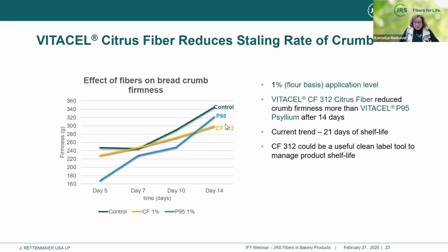And you can see that with citrus fiber, actually the crumb was staling slower than with P95. So overall, it's a nice clean label tool to manage the shelf life of the product. And of course, you can use it in combination with anti-staling enzymes.